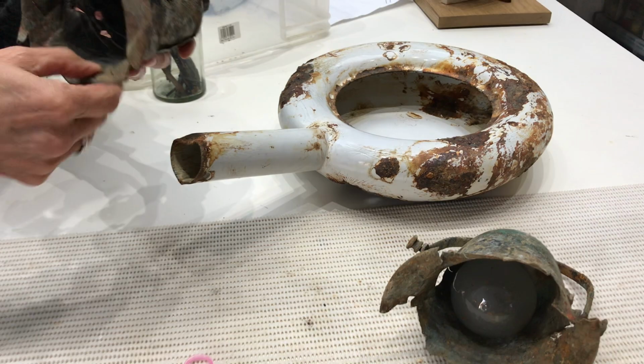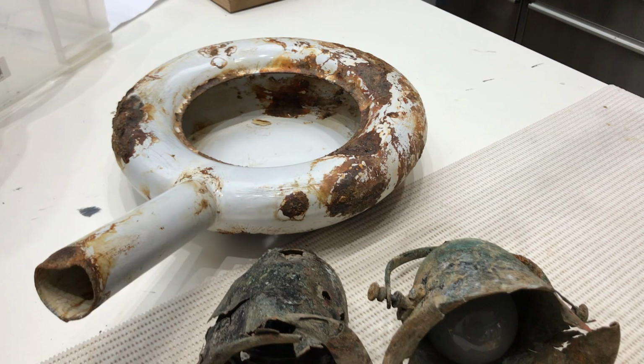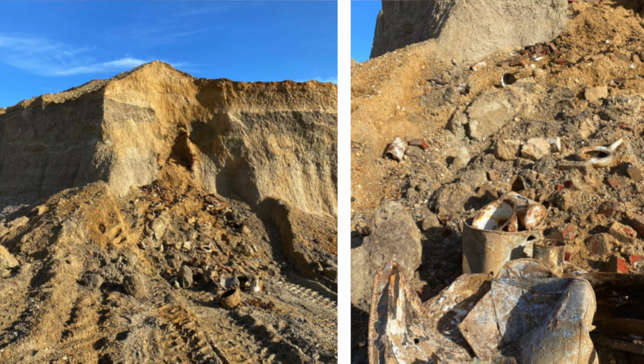So, look at these. They were little lamps. And how did you find them? So what happened? They were digging out the quarry and the well just appeared in the face, the wall of the quarry. Was it rounded, just a well shape? And as they dug down, the well collapsed.